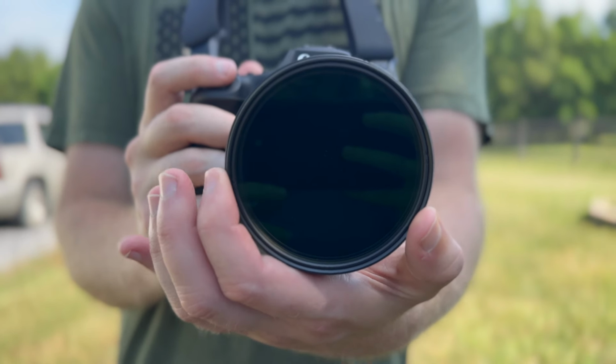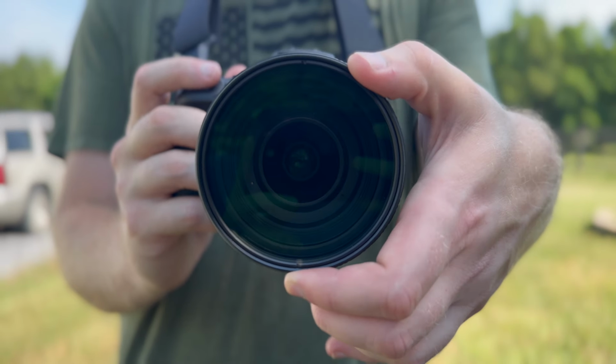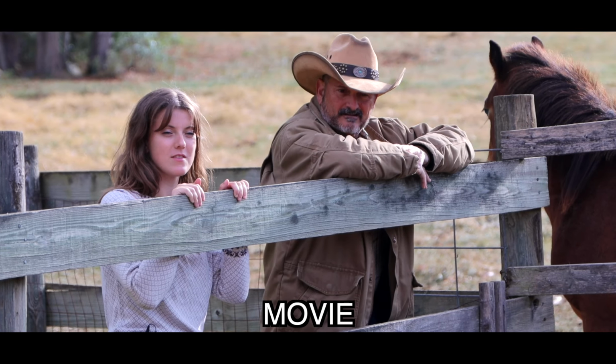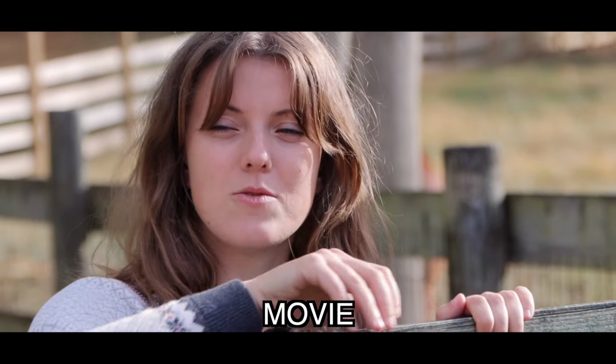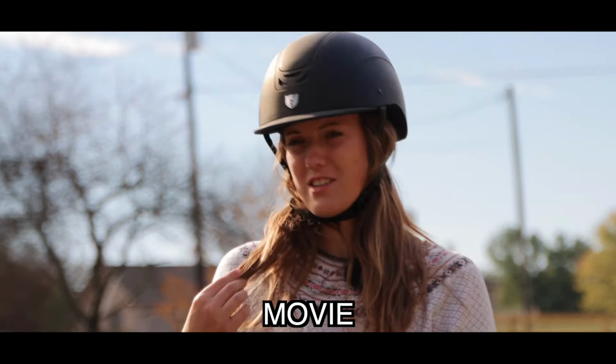My next suggestion for shooting outside is to use an ND filter, or a neutral density filter. What this does is it gives you another option for controlling the amount of light that's coming into your lens. Another indicator that you're a beginner in videography is when everything is in focus all of the time. You'll find that in movies and TV shows, a lot of times there's that blurry bokeh effect in the background, making the subject stand out from the background and thus helping control the focus of your audience.